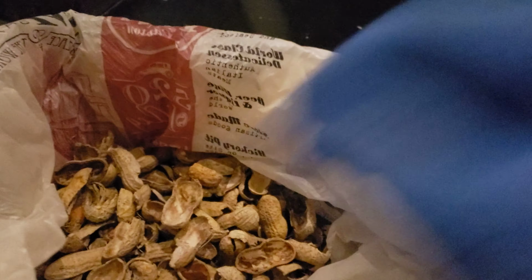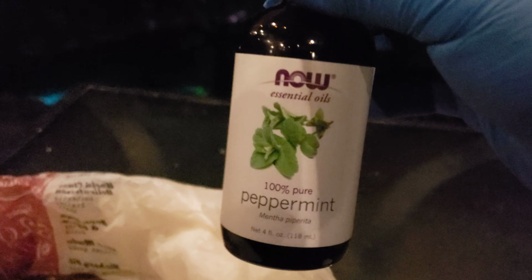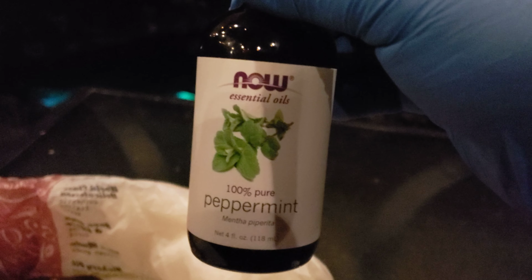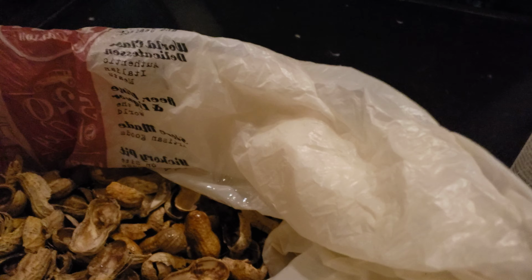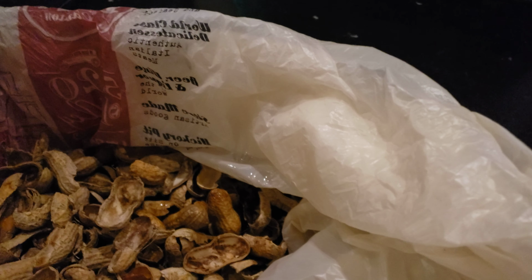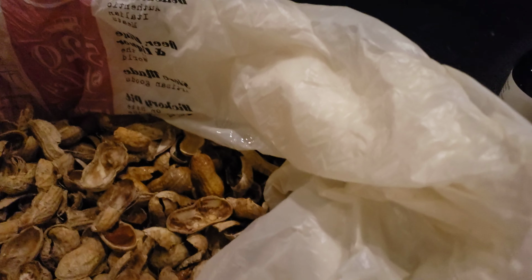Make sure you wear a glove, because peppermint oil is very potent, and that's one of the reasons that frogs do not like this stuff, because one, they have very sensitive skin. They hate with a passion having oils or any kind of substance on their feet, and their skin is extremely sensitive. So what you're going to do is you're going to open up your oil, and you're just going to put a few drops into the hulls. And you can see I'm not using very much, and I can smell it. It is very strong.